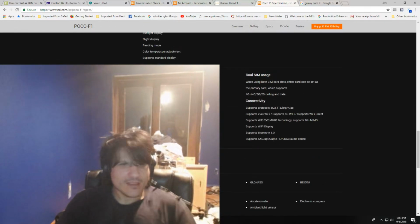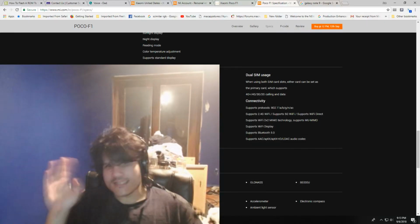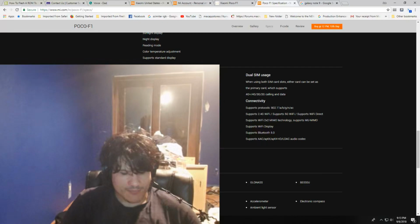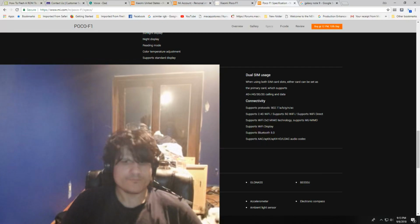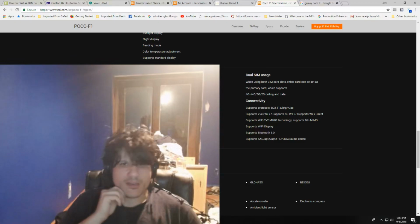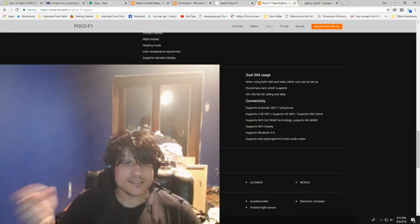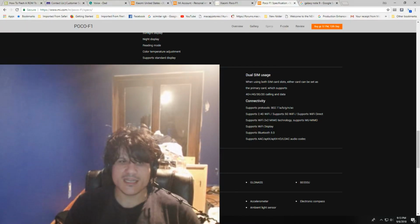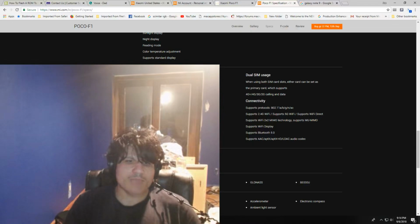So, supported network bands. Now this is where it gets interesting, because I think a lot of people might be turned off buying this phone in America because they're not familiar with bands and all those other things. It does support bands 1, 3, 5, 7, 8, 2, 20. It does support TDD LTE bands 38, 40, and 41.